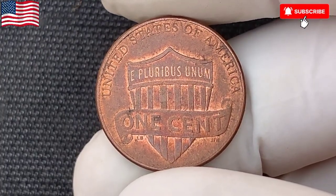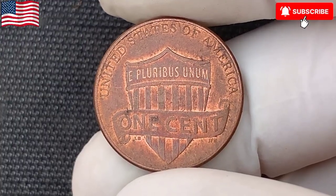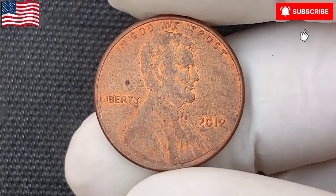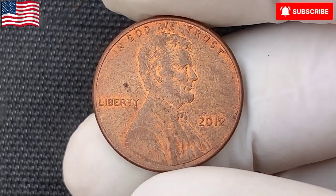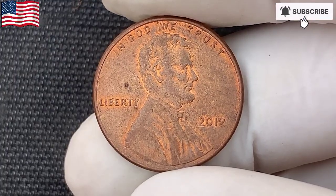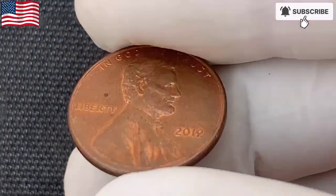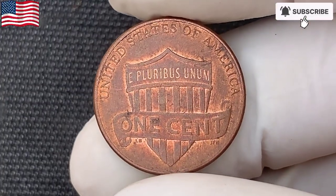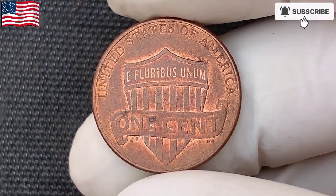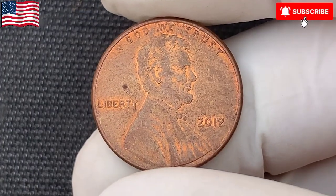Collectors and investors alike seek out these special coins because they represent a snapshot of minting history, craftsmanship, and sometimes a rare error that makes the coin unique. If you happen to find a 2012 penny that's perfectly preserved, or better yet, one with a known error or variation, you could be looking at a surprisingly valuable piece. Believe it or not, some of these special 2012 pennies have sold for impressive sums, with prices reaching as high as $15,000. That's right, $15,000 for a coin you might usually pass over without a second glance.